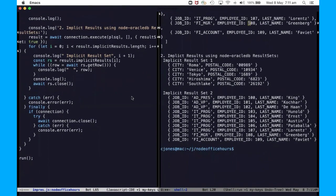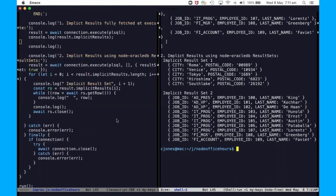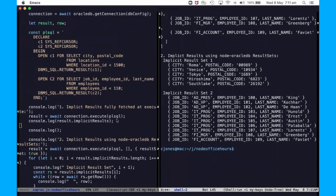And the second is not particularly magic if you know how for loops work. We're basically getting each row from a result set, and then in the outer loop getting the next result set. So it looks simple, and is relatively simple. It's going to be just there so you can use it as you need it. Obviously, ref cursors are still fully supported.